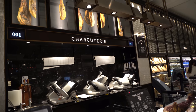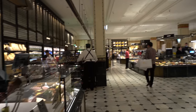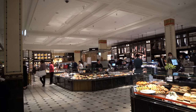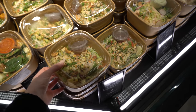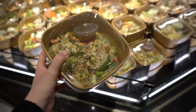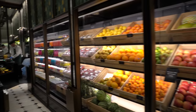We've got the charcuterie section over here. I just wanted to show you. I think it's nearly 10:30. I've been wandering around, guys. It keeps coming in floods of crowds, but this section here for the grab and go will get busy soon. No, I am actually going to grab a salad because it will last and you usually get quite a lot in them. So I'm going to have an Asian prawn noodle salad and that maybe will be my dinner. I'm not sure. Lots of posh fruit and veg.